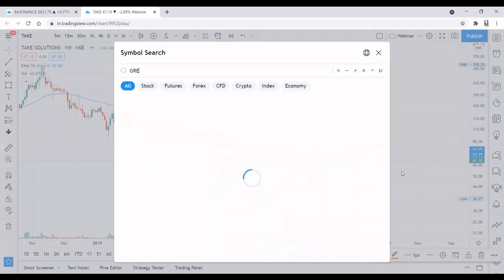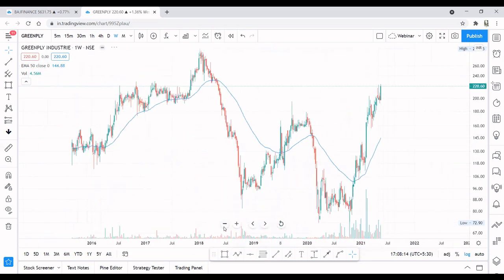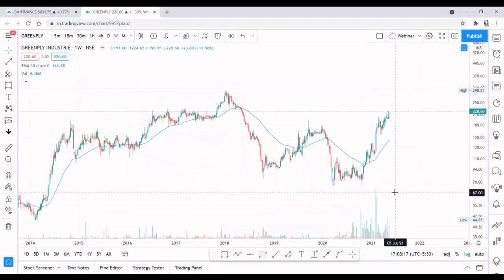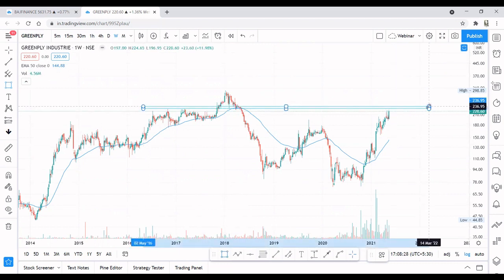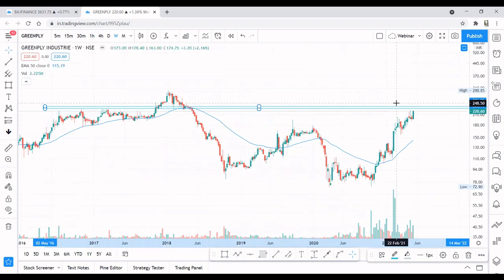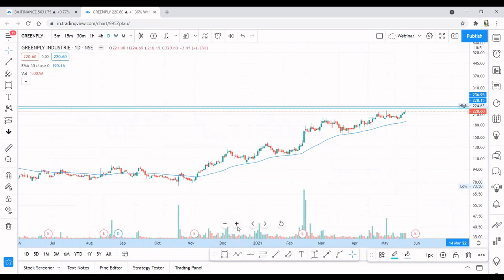Next is greenply. So greenply is near an important resistance here of 230 to 240. Once we get a close above 240, we can see 250 and 270 levels. Stop loss would be around 210 levels. It looks good here. It's in a momentum uptrend. So you can look to add above 240.